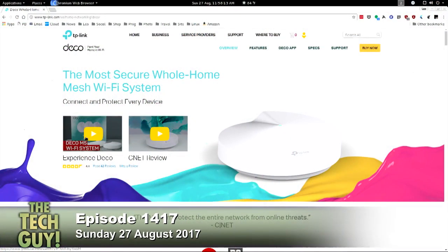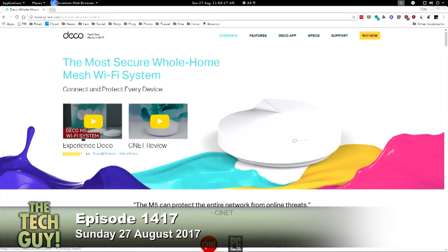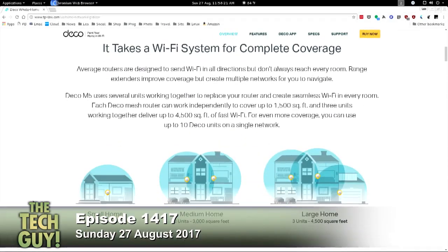TP-Link also does offer mesh now. They just introduced a mesh solution. And Dave Hamilton, who's been reviewing all the mesh systems, says his preferred system is the Deco. This is the TP-Link mesh. But if you look at the reviews, some people don't like it. So this is one I haven't tried because it just came out.